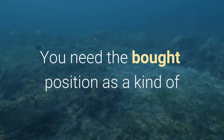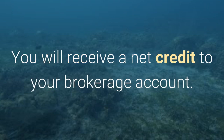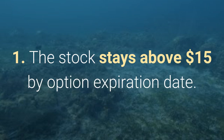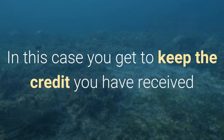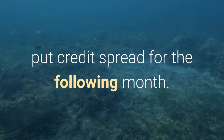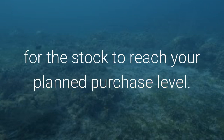You need the bought positions as a kind of insurance in case the stock plummets further. You will receive a net credit to your brokerage account. Once this is done, 3 possible scenarios can follow. Firstly, the stock stays above $15 by option expiration date. In this case, you get to keep the credit you have received and can choose to write another put credit spread for the following month. You have effectively been paid for waiting for the stock to reach your planned purchase level.